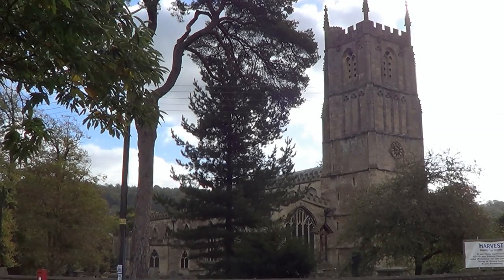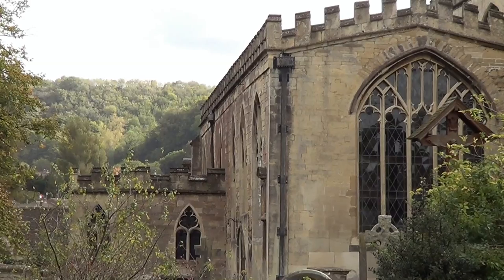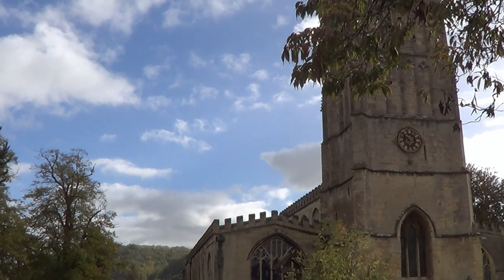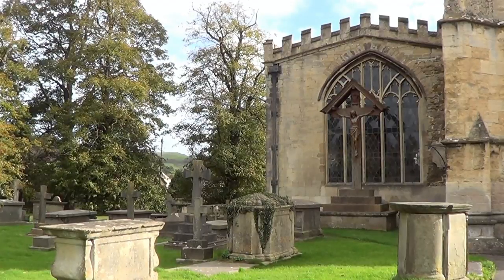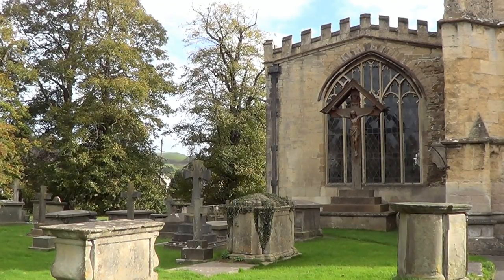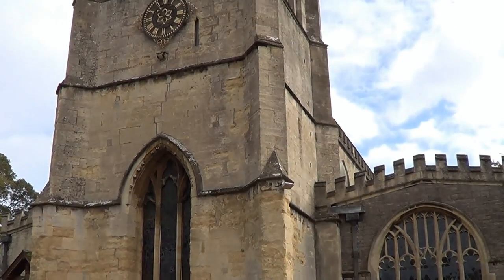The parish church of St Mary the Virgin is the town's most important architectural feature. One of the oldest churches in its area, St Mary's was consecrated in August 1283 by Bishop of Worcester, Godfrey Gifford. It is believed that most of the church as it is today was completed in 1325.